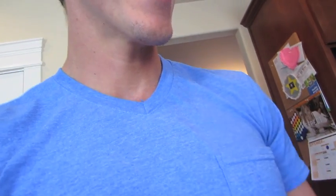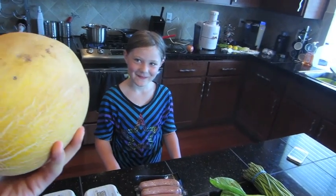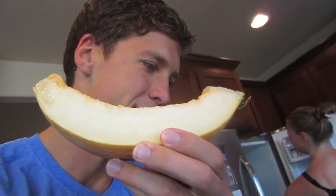Alright, so we got this melon here. We got it at this grocery store called Tacoma Boys yesterday that Jamie took us to, and it is the best melon I've ever had. I'm serious. It's called a Sherilyn melon. See this guy? Have you ever eaten one of these melons? No. Are you looking forward to it? Mm-hmm. Alright, we'll see how it tastes. Holy, it's super ripe, as you can see. Hopefully it puts a smile on Jaden's face here.